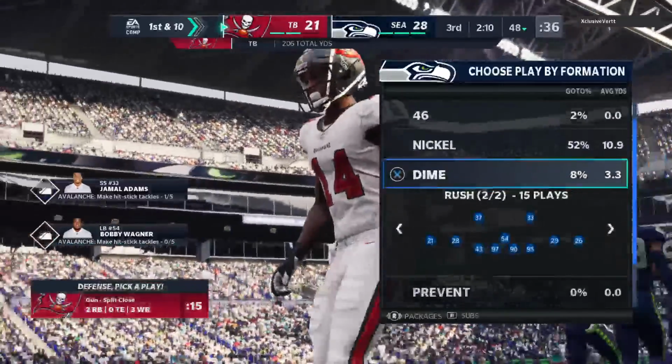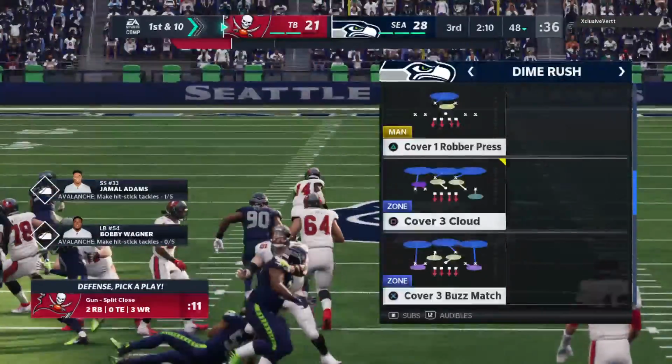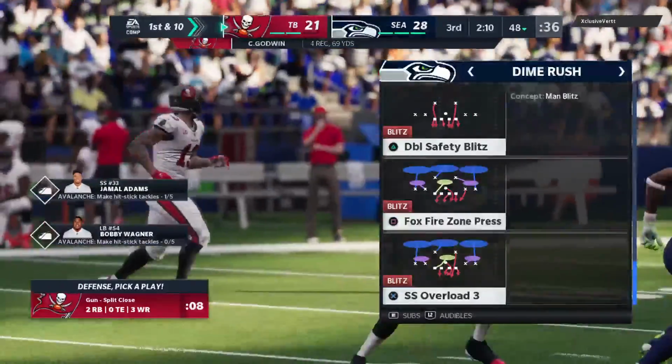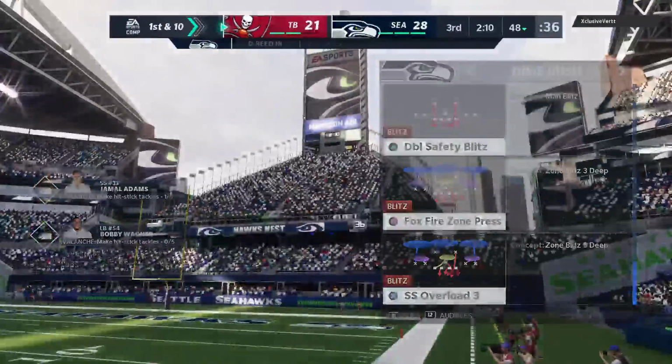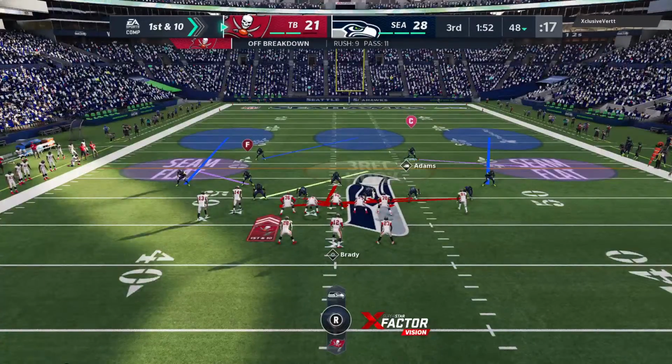19 yards to pick up there. Move the chains. Well, remember, they tried to give him the ball and let him run on the last play, but I think the light bulb went off in their play caller's mind, and this time, they get it to him the more conventional way, and it's much more successful as well.